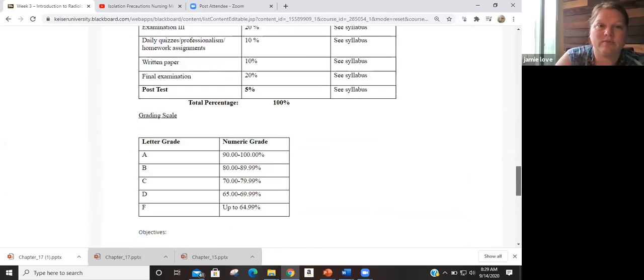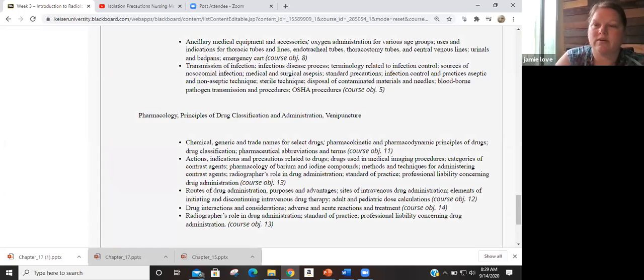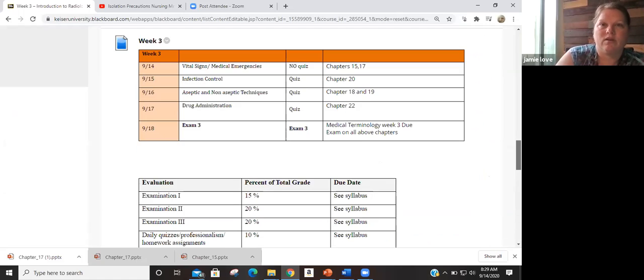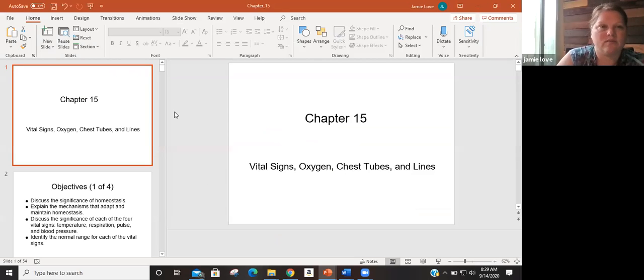All of this is pulled from the syllabus. I know I haven't been adding it every week for these, but you can go back for your final and pull all the bullets from your syllabus for the final exam review. Now, let's see, chapter 15, the vital sign chapter. Chapter 15 is where we're going to start.